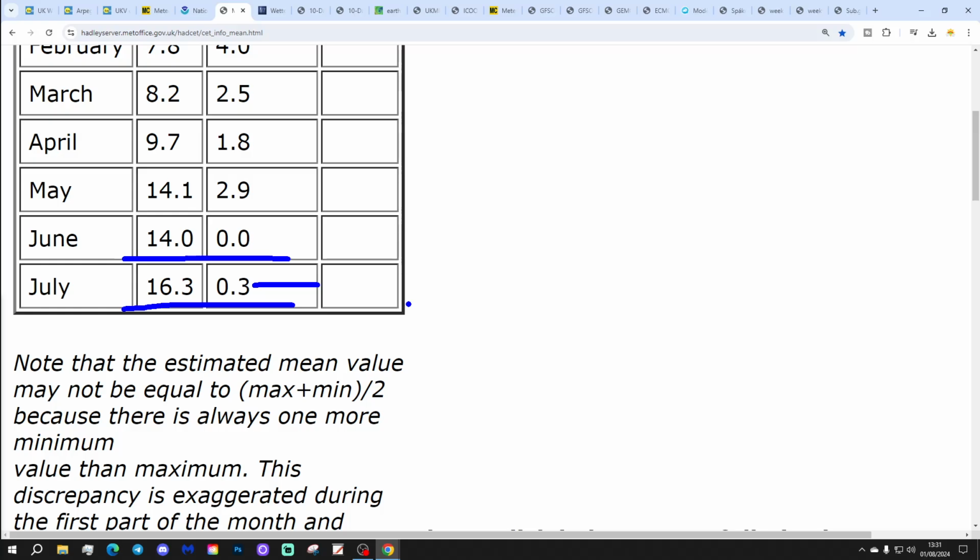I always think if you're within half a degree of average on either side, you've had basically an average month. And that is, interestingly, 0.3 degrees below the July CET for the 91 to 2020 average. So compared to the more modern average, it's slightly below average. Compared to the older average of 61 to 90, it's slightly above average. Basically, we've had a very average July.